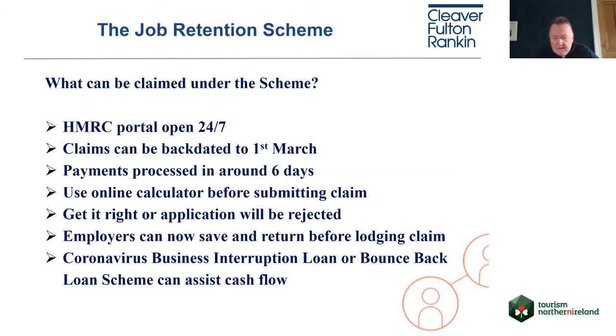Obviously, the timing of each of the claims being made by employers is important. It has to be done just before or during the payroll run. For employers that have, and quite a lot of them obviously are, experiencing cash flow problems, it's worth considering getting the benefit of a coronavirus business interruption loan or the more recently announced bounce back loan, which may assist in identifying those cash flow problems.